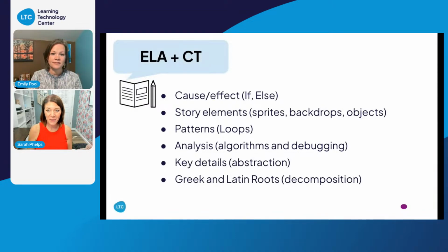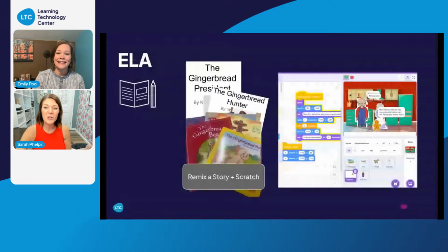Key details. I know I taught that in fourth grade, where we read a story and we had to identify the main idea, or we had to abstract out what was a key detail versus just a supporting detail that maybe wasn't as important. And then I know Greek and Latin roots are a major thing that are taught kind of K-12. When we're looking at words and the parts of words, we're doing some really important decomposition. Those are just a few examples. There are a lot more examples than that, but we just wanted to show that natural overlap.